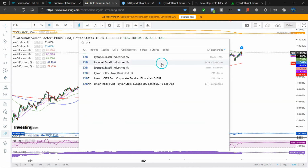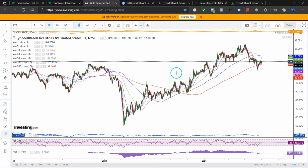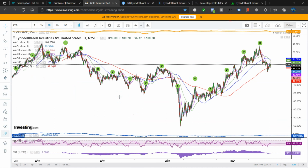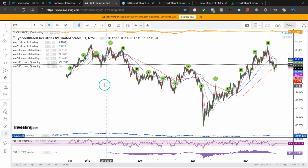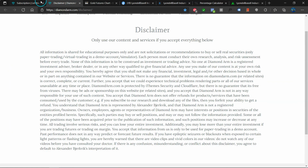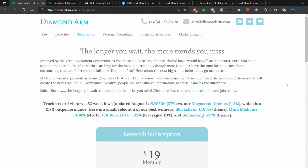LyondellBasell. The interesting thing, though, is that given that we have seen a more meaningful pullback for this stock, there is an increased probability that you will see investors rotate out of the overbought basic materials and chemicals stocks, and into those that have seen a pullback. And given all the data we did go through with LyondellBasell, yes, I think that the seasonality also is very suggestive of a history of money rotating into this stock. So yeah, very interesting.